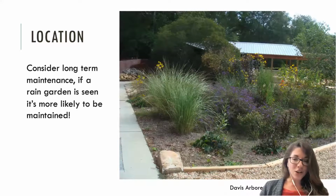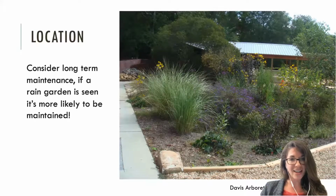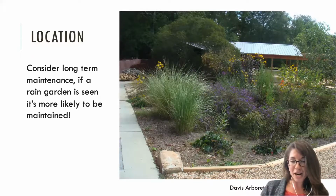Long-term maintenance is also a big concern. I think one of the things to keep in mind is that if it's out of sight, sometimes it's out of mind. So think about the location of your rain garden as being important for maintenance too, because you want it to be visible enough that you will take care of it, see if there are any problems, and make sure that the vegetation is getting the care and treatment that it needs. This rain garden here is one that we have in the Arboretum here at Auburn, and it's placed in a very prominent spot and well-maintained. So giving rain gardens a good name.